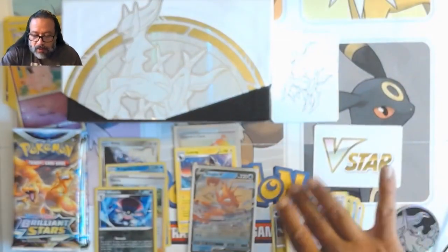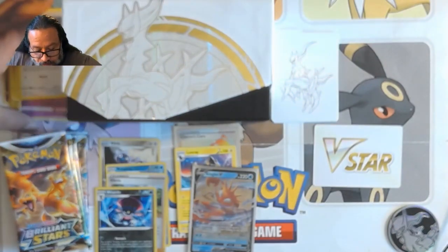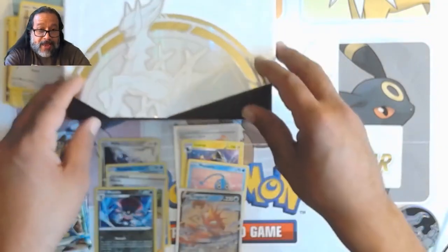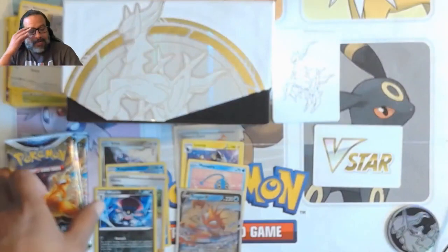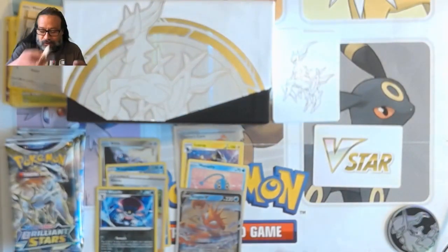There you go. All right, so far so good with this ETB right here. We've gone through four packs so far, and we've pulled at least two hits out of the four packs. And the good thing is that since it's a Pokemon Center ETB, we've got six packs to go instead of only four. So here we go.